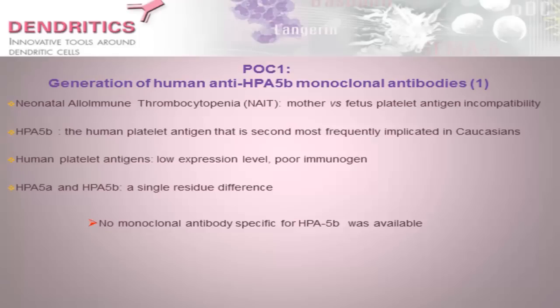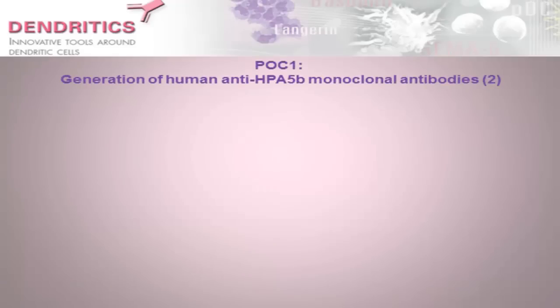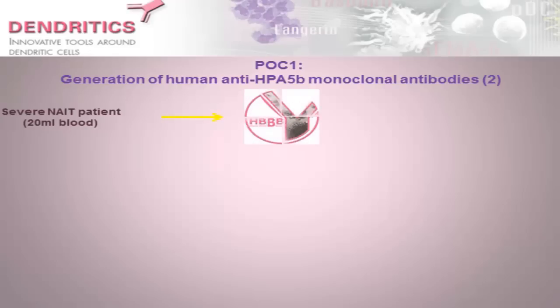Our objective was to demonstrate that our technology would allow the isolation of a very rare human antibody. For this purpose, we selected a mother whose fetus had a severe NAIT, suggesting that she had developed alloimmune antibodies against her fetus. 20 ml of blood were processed through the human blood B booster kit, and we obtained the first HPA5b human monoclonal antibody available in the world.